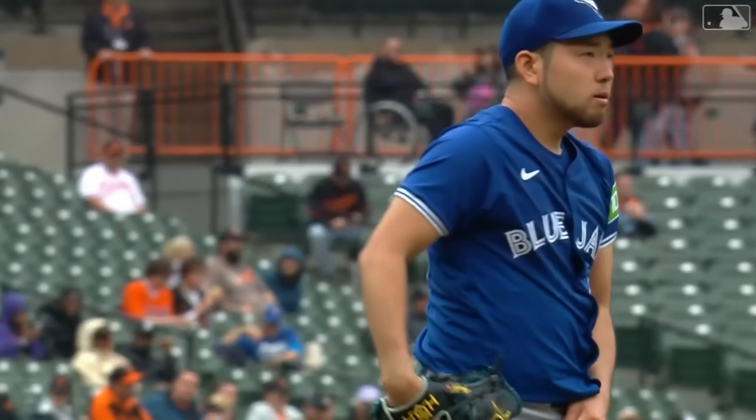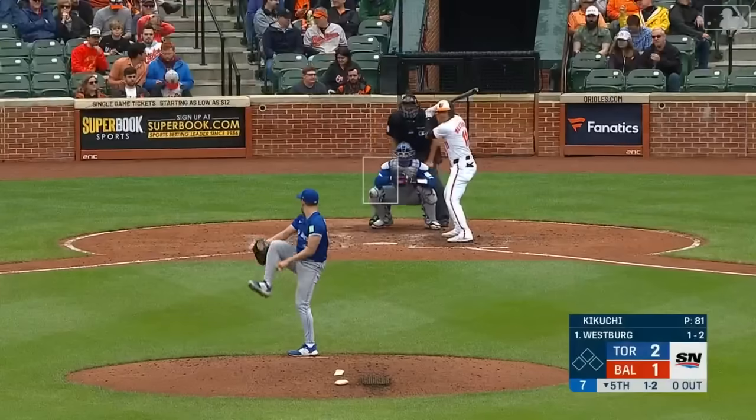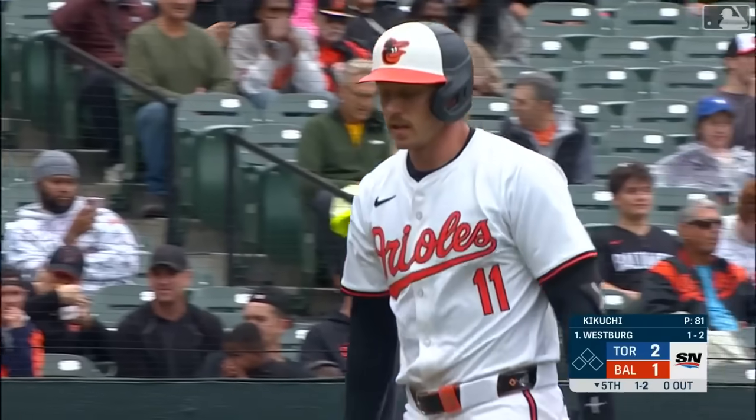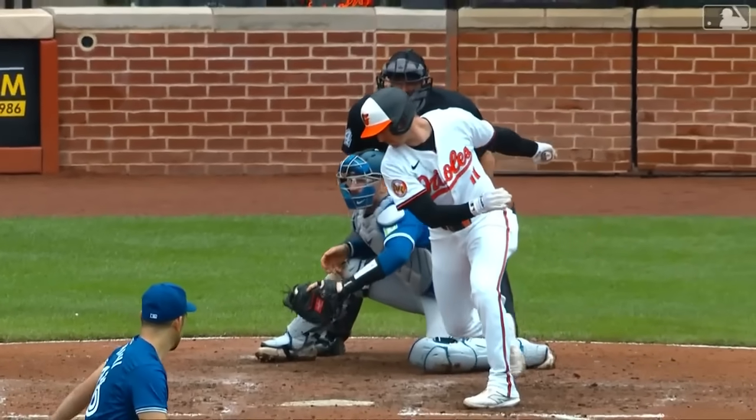Yusei Kikuchi up to 80 pitches. It would have to go really quickly from here, I would think, for him to go much further in the game. And a swing and a miss. Got him with a slider for strikeout number 9. That ties the season high of 9 strikeouts for Yusei Kikuchi.